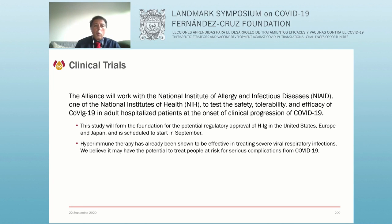So where are we now? We're at the stage of about to begin the clinical trial. This clinical trial is being conducted by the NIAID or NIH. And as Dr. Cliff Lane had indicated earlier in his talk, the study will be conducted within the United States, Europe, Japan, and rest of the world. And it should be starting within the next week or 2 weeks.